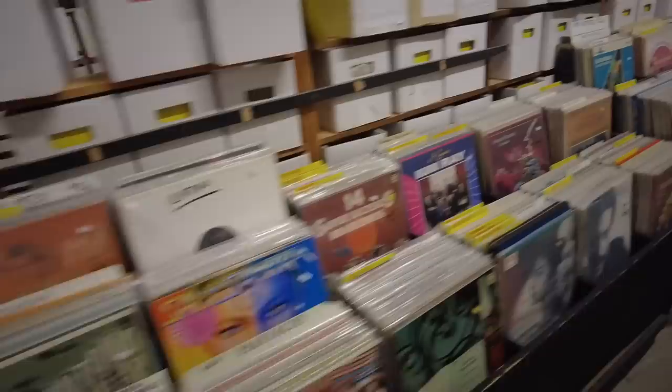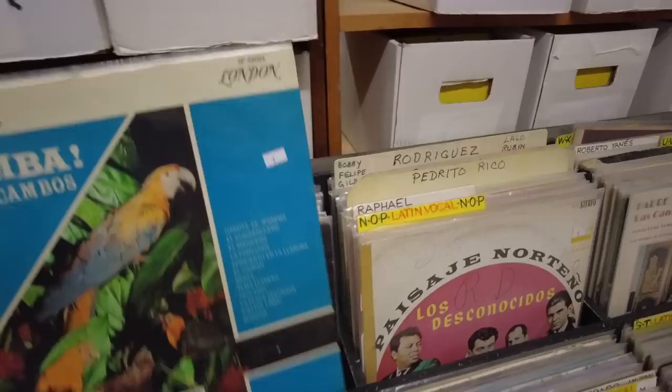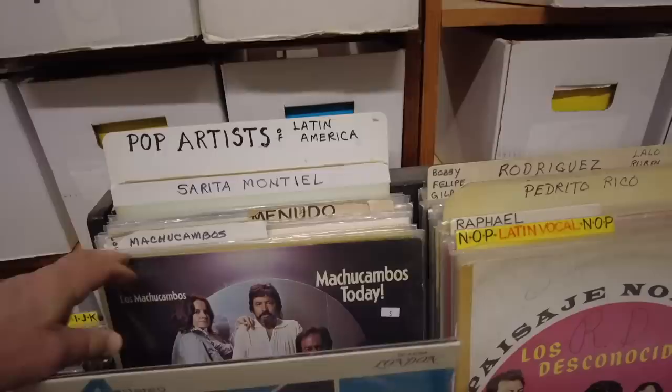Phase four. That's what audiophile nerds like me, when they were kids, would buy, these Phase Fours, because they sounded so good, even if the music was really horrible.